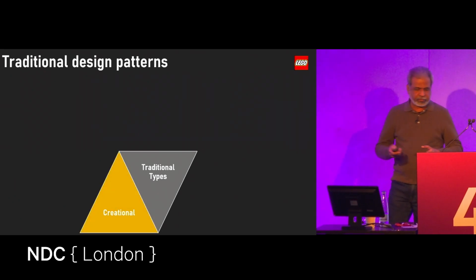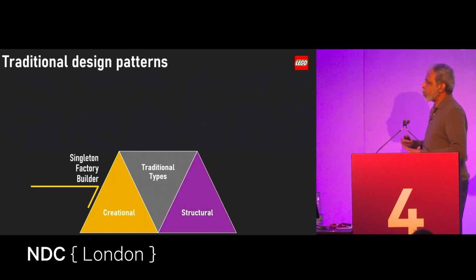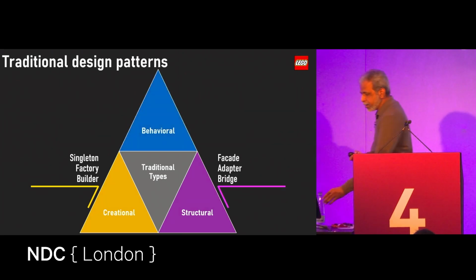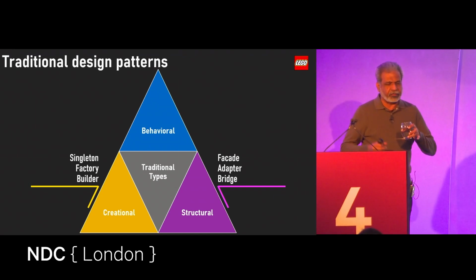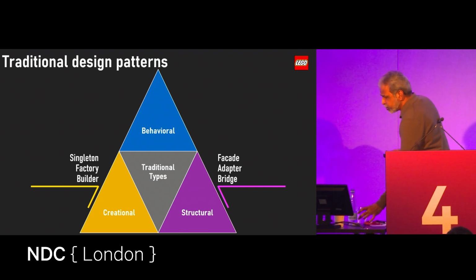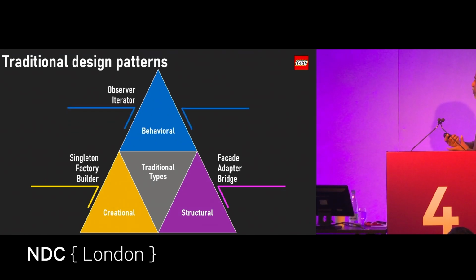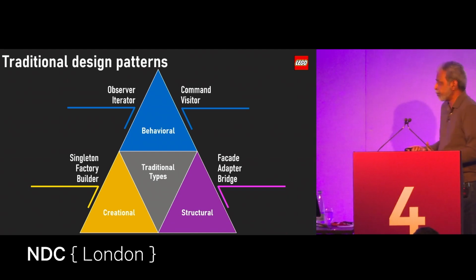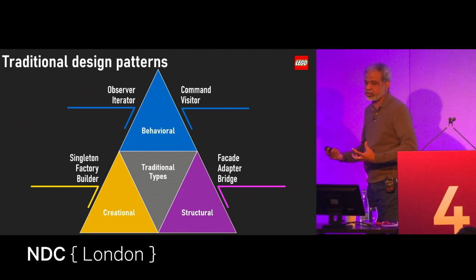So if you look at the traditional design patterns, we can classify them into 3 different groups: creational patterns, structural patterns, and behavioral patterns. If you look at the Gang of 4 Patterns book and group them, we can see the different patterns in place. For example, under behavioral patterns the observer is one, and under structural patterns there are adapter, facade, and so many other things. So they all come together.